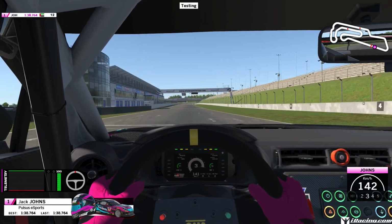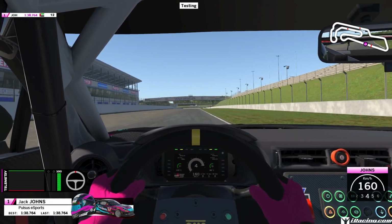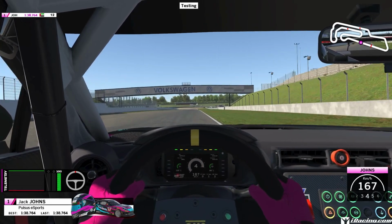A 1:38.7 running the fixed sprint setup. Now, let's go full speed uninterrupted, going over what we just went over. So we're on the right hand side, ready for turn 1.